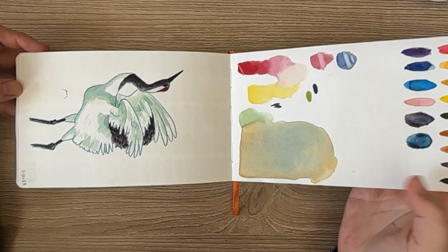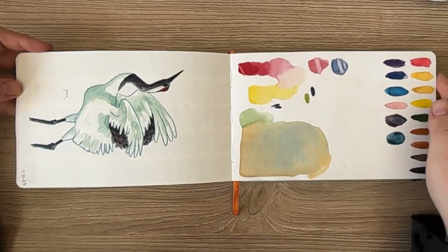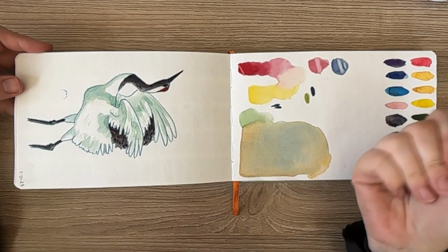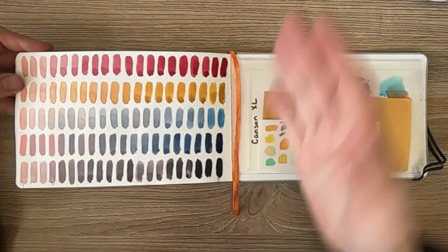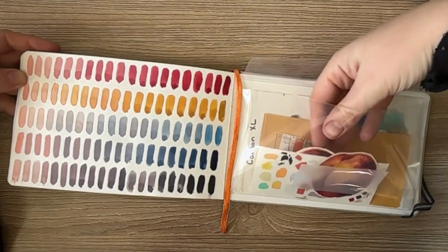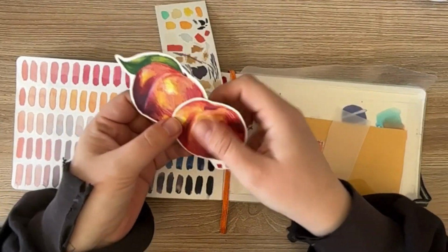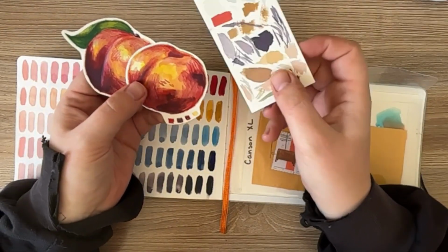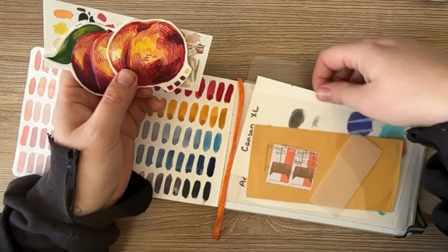So this was me testing it, seeing how wet I could get it. Does it buckle? Does it lift easily? Will it be like painting on wax? Because sometimes the paper's like that. Like my Moleskine sketchbooks are like that after a while. And then my final study. And then back here I've got just randomness. The last peaches. I think I did like five or six of these. Color swatches, stamps, random stuff.